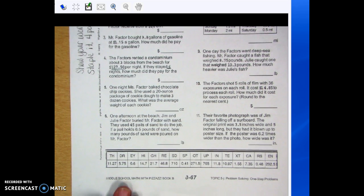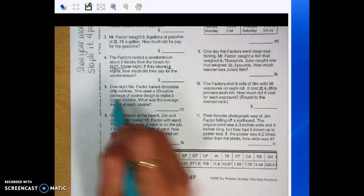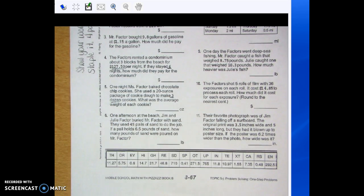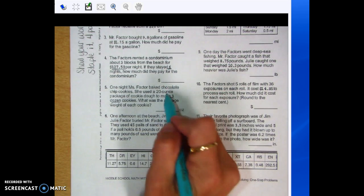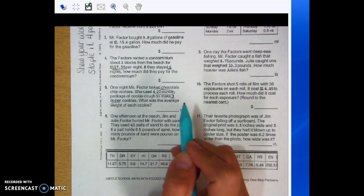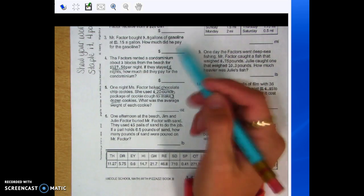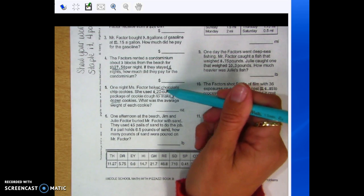Okay, number 5, one night Mrs. Factor baked chocolate chip cookies. She used a 20-ounce package of cookie dough to make 3 dozen cookies. Not 3 cookies, 3 dozen. What is the average weight of each cookie? So this is what she started with. She started with 20 ounces and she made 3 dozen cookies. So you need to find out how many cookies she made, and then you're splitting the 20 ounces into that many cookies.